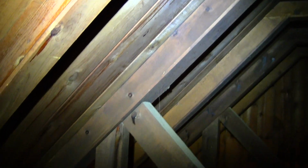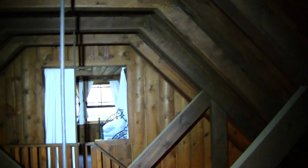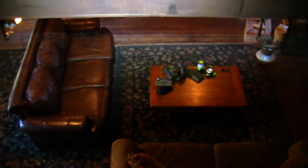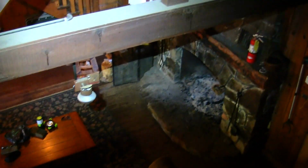You got one on the left side of the house and one on the right. So we're on the bedroom on the left side of the house. Here's what the ceiling looks like, and all these beams that support this cabin. It's very well made. It's been here since the 1930s, like I keep talking about. So that's what that looks like. And here is the living room layout from up above in one of the upstairs bedrooms.